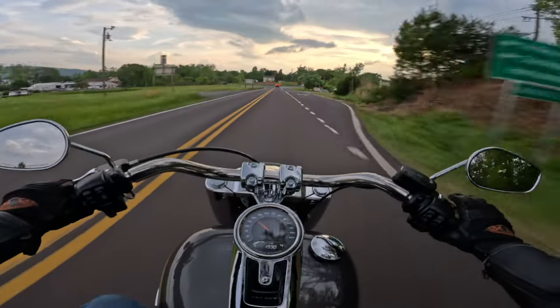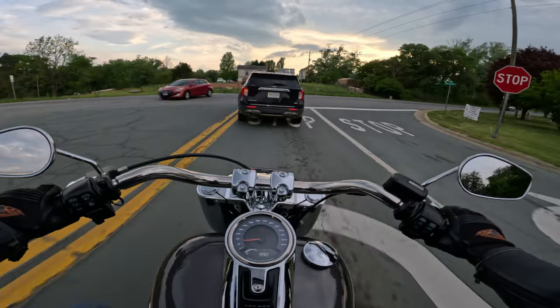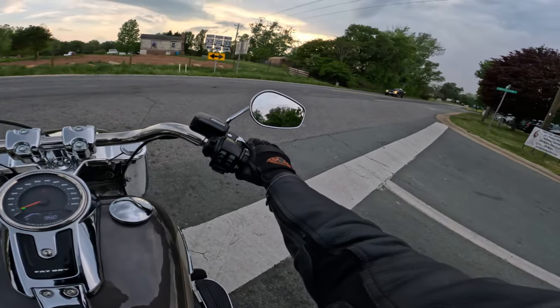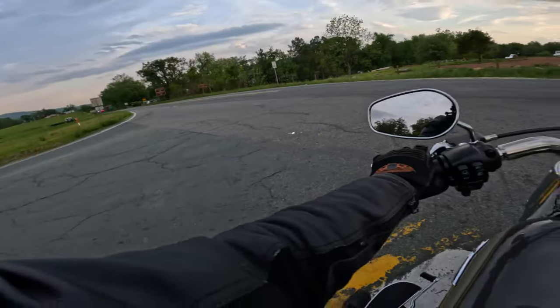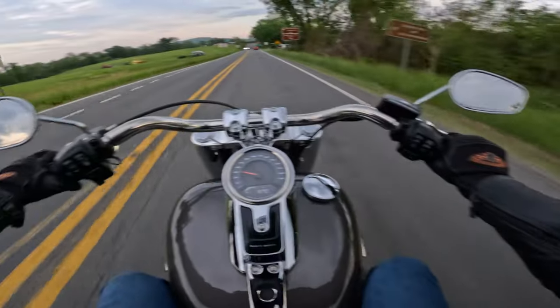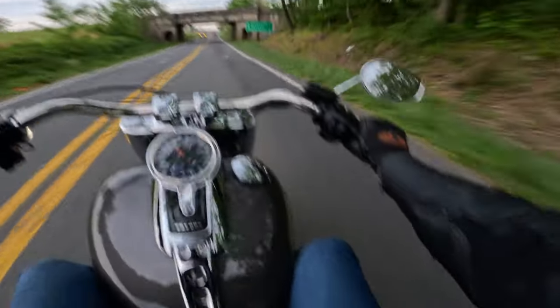I'm actually recording a voice memo with my iPhone as it's Bluetooth to my headset in my helmet, which I had never heard of doing before, but I tried it and it worked, weirdly enough. When I get back from this ride, I'm going to have to see what the quality is, if I can add it in post-production, like I'm some sort of expert at video editing.